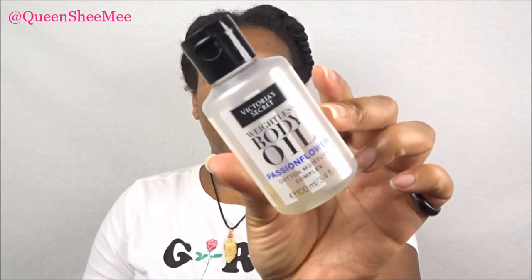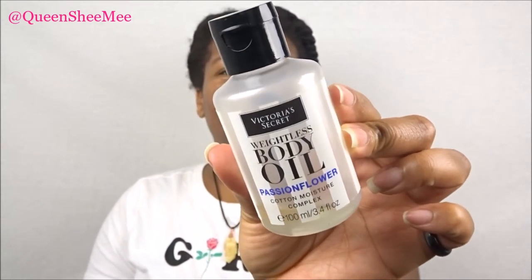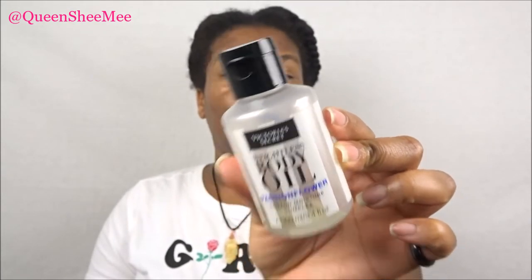And again, this is from Victoria's Secret, and this is the Weightless Body Oil in Passion Flower. Definitely check them out, you guys, and definitely get the oils on the semi-annual sale to save big bucks. Definitely get on the semi-annual sale.